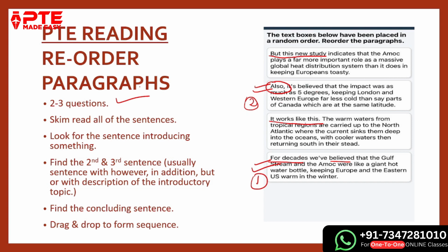Now talking about the third one, they have already discussed what they believed, they are contradicting it. Third sentence, but this new study indicates that AMOC plays a far more important role as a massive global heat distribution system. So contradicting it. And the last one will definitely be this. It works like this. The warm waters from tropical regions are carried up to the North Atlantic where the current sinks them deep into the ocean. So basically they are concluding it. They are giving you the summary of whatever they have mentioned in the first 3 sentences. That's why it is going to be the fourth answer.